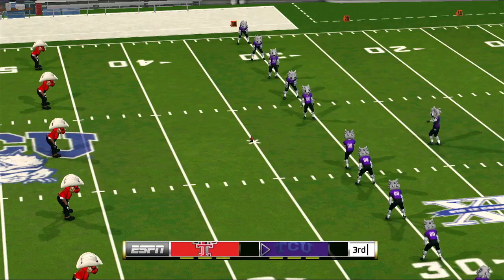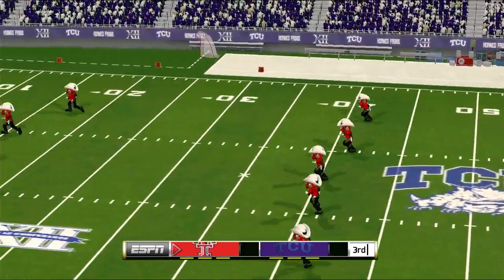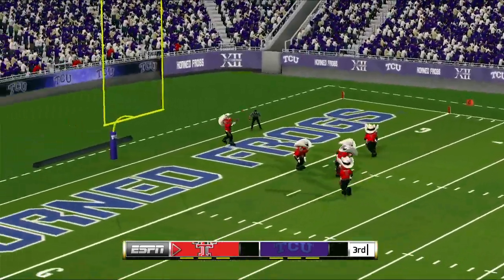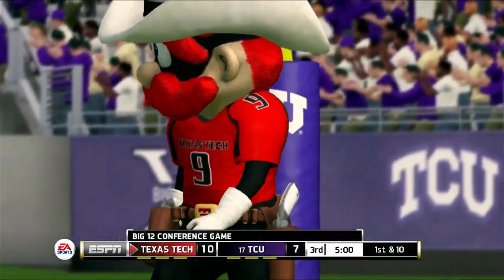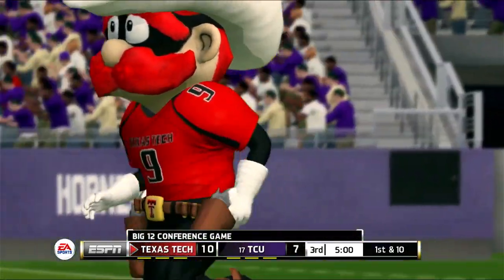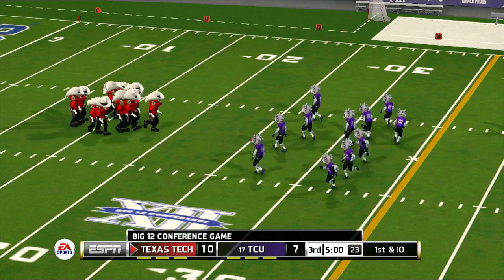All right, Reese and David, welcome back, everybody. Just about set to start the second half. He just drills this one. And it goes into the end zone, down for a touchback. It's going to be interesting to see how the action shakes out in this series.